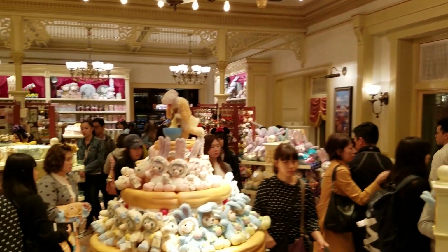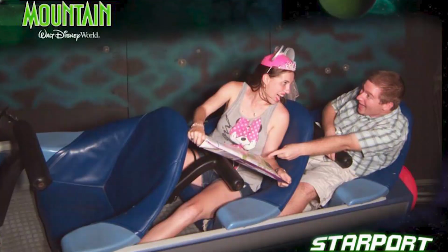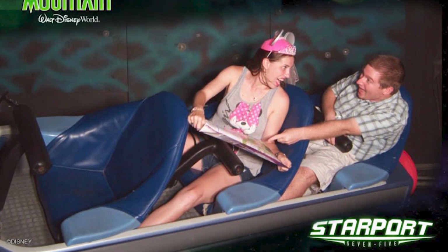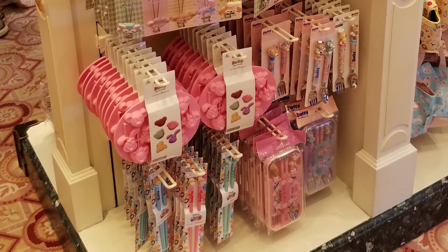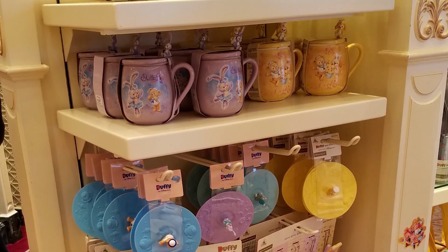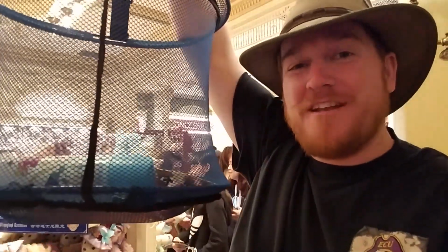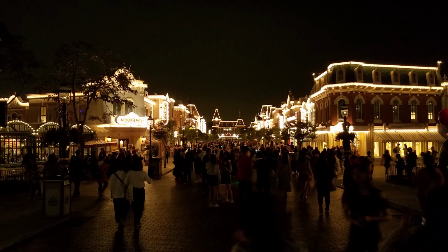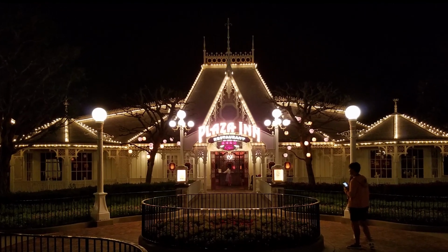Near the end of the night, I had one mandatory stop. So I stopped inside the Duffy Store here at Hong Kong Disneyland. It's not because I'm a huge fan, but my friend Chelsea, who is the writer for the website 20-something in Orlando, is a huge Duffy fan. Anytime I've gone to an Asian Disney park, she has specifically requested that I pick up stuff for her with Duffy. And so I've got a basket with some Duffy stuff in it to send her. Along with acquiring Chelsea's Duffy merchandise, there were additional nighttime photo stops in Main Street and Tomorrowland.